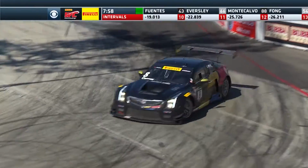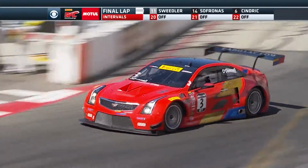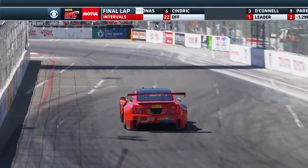Caution would certainly give Cooper a shot at Patrick Long. In the 87, the Bentley, he had to lock up the brakes and kind of stop behind Cooper, so he gave up a lot of spots as well.